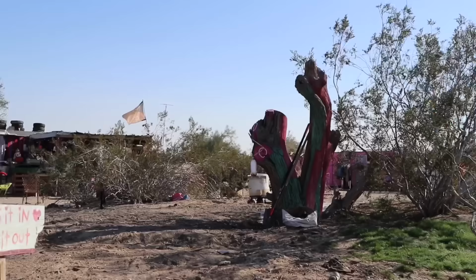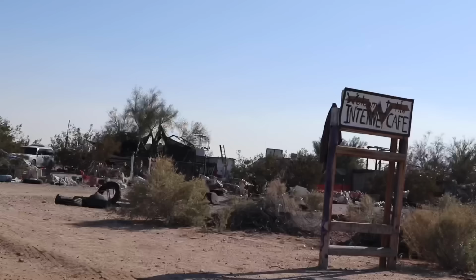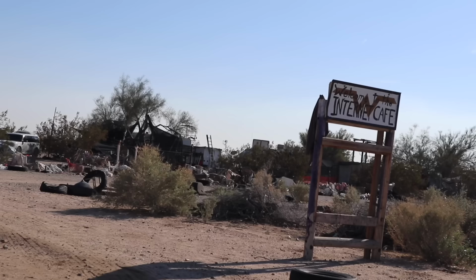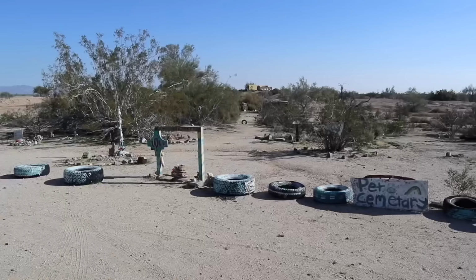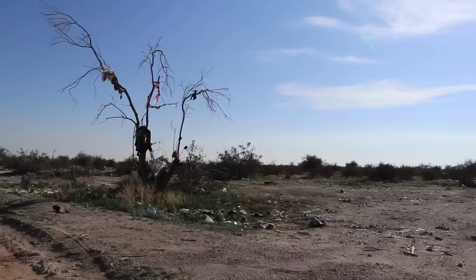There's a big old flamingo back there, back over in Slab City now. Welcome to the Internet Cafe. There it is. And the California Ponderosa, the ultimate off-grid experience. There's a lot of people residing out here. Even a spot designated to lay their pets in their final resting place.